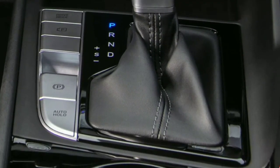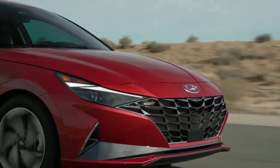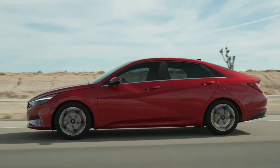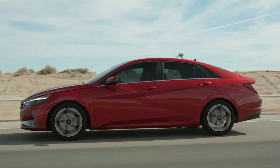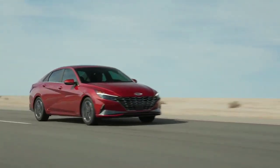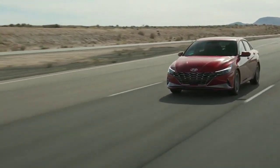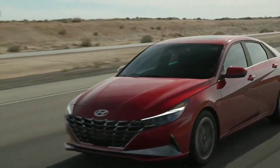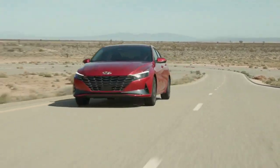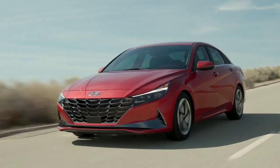The sedan also gets a hybrid powertrain for the first time. It will feature a 1.6-liter GDI Atkinson cycle 4-cylinder engine. The electric motor delivers 32 kW, powered by a lithium-ion polymer battery with 1.32 kWh of capacity positioned under the rear seats. The 1.6-liter GDI engine combined with the electric motor in the Elantra hybrid delivers a total output of 139 bhp and up to 264 Nm of torque. This engine is paired to Hyundai's quick-shifting 6-speed dual-clutch transmission.